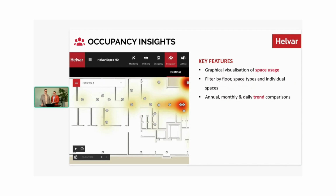And the trends are there. So if you make a change, you can see how that impacts. Whether it's something you change in lighting or something you change in ventilation, will that actually impact, for example, how and where people are doing their work in, say, an open plan office.